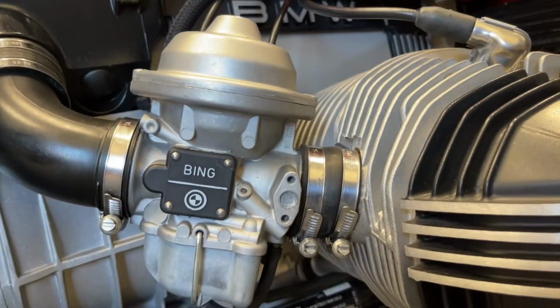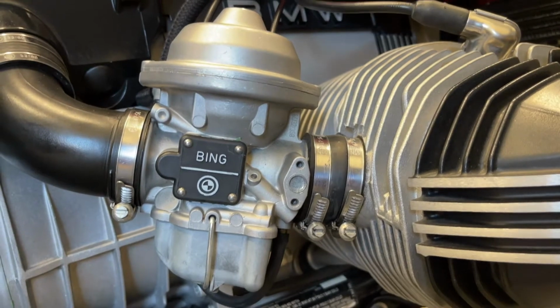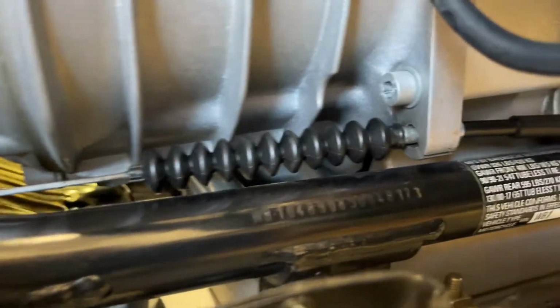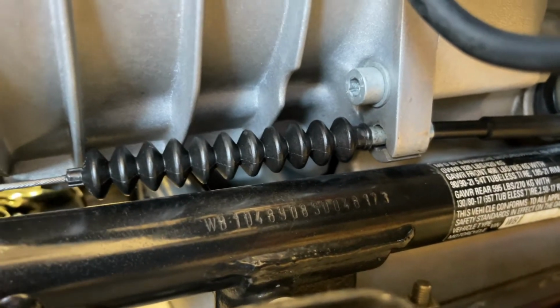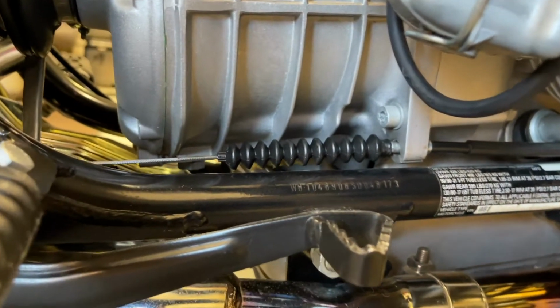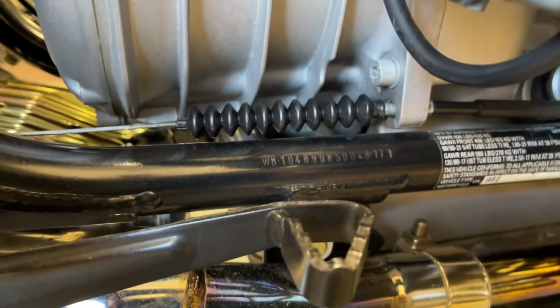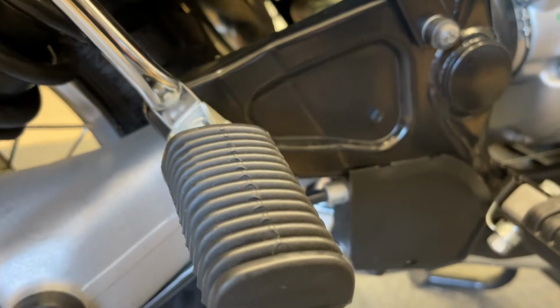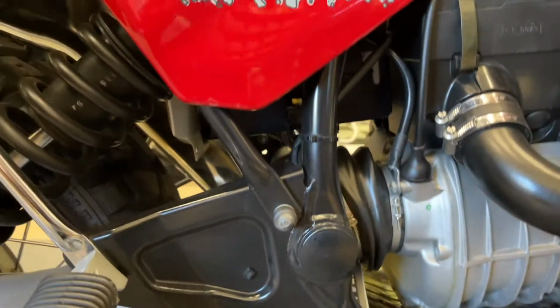Carburetors, as I had said, all redone with the BMW parts. See if we can see the serial number here. Might be able to pick it up. Again, it's in the detail photos. No wear on the brake. The foot pads on both sides look brand new.